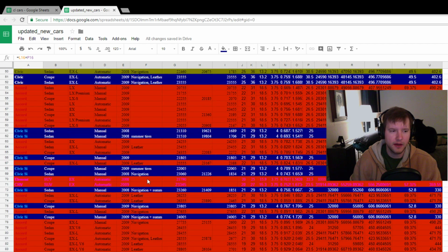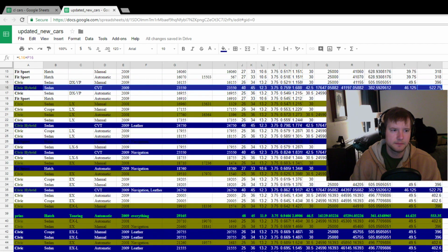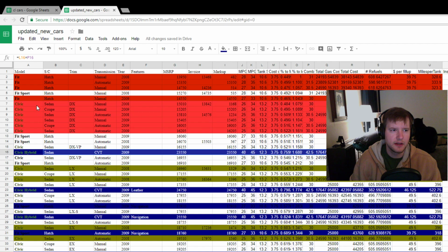So, yeah, we've got the Accords down here with the bigger engines. Of course, they're going to cost more. I was only looking at the cars, I wasn't looking at CRXs or SUVs really. And then, of course, the Fit is down here, which is more affordable than the smaller model.